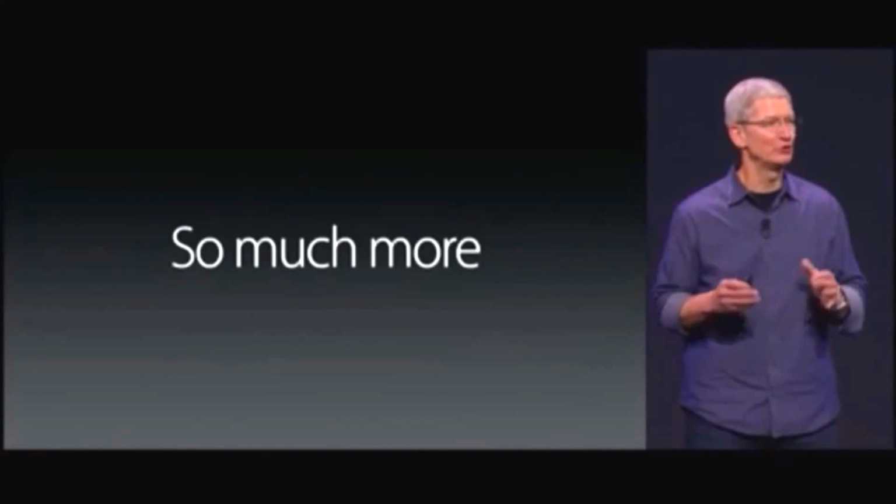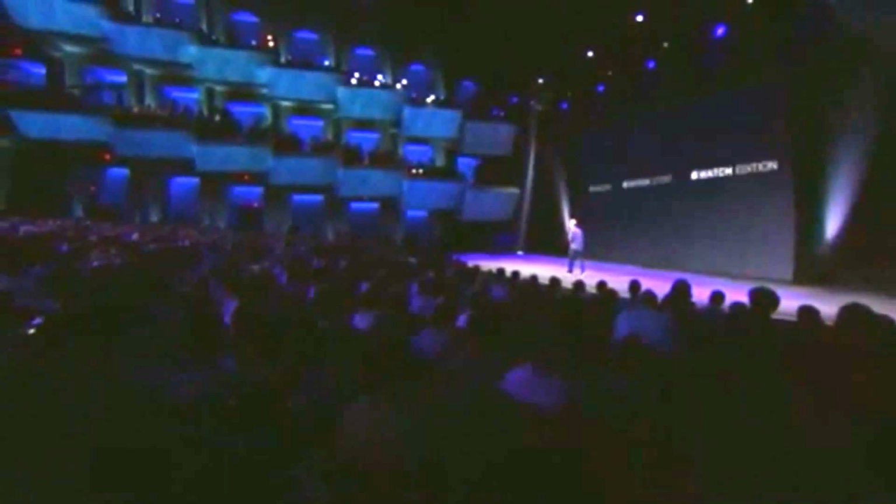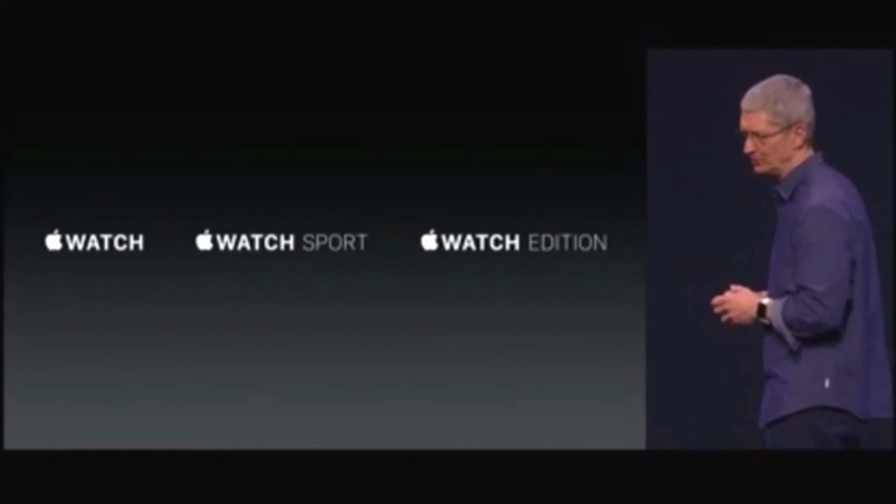There will be things that we couldn't even imagine in it. Apple Watch has been curated into 3 collections: the Apple Watch, the Apple Watch Sport, and the Apple Watch Edition.